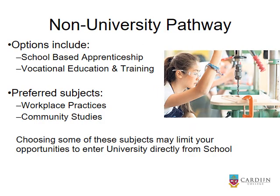As previously mentioned, university is certainly not the only pathway to follow after your time at school. And these days we're finding more and more students are taking diverse opportunities and areas to move into their chosen career. Some of these can include an apprenticeship or a pathway through vocational education and training, which can all be offered through Cardine. For students interested in this, we run a number of subjects which we call bridging subjects, such as workplace practices and community studies. The benefit of these subjects is that they allow us to focus specifically on industry and providing a pathway of transition into a vocational education or apprenticeship-based learning situation. It's worth noting, however, that community studies in particular does not allow students to achieve an ATAR. So it's important to have the conversation about what the student is looking to achieve and where they're looking to go.